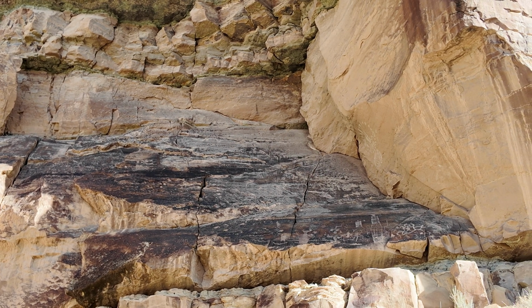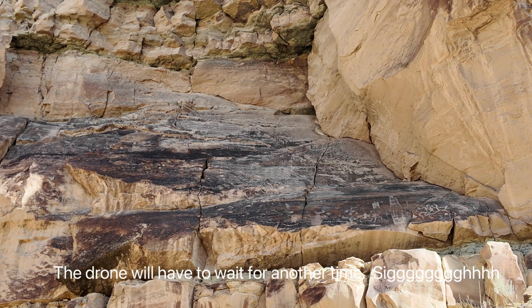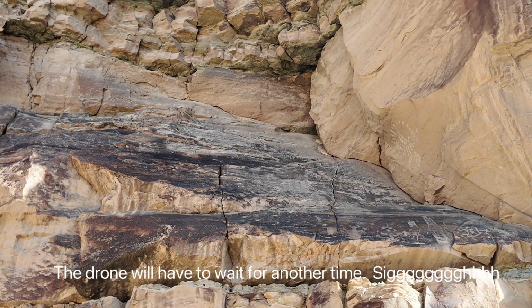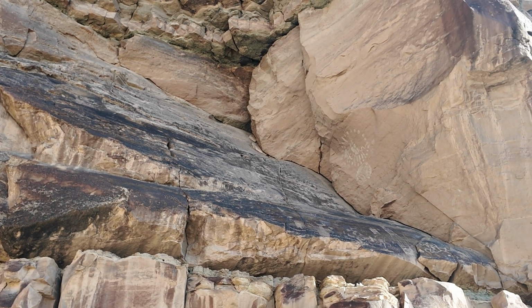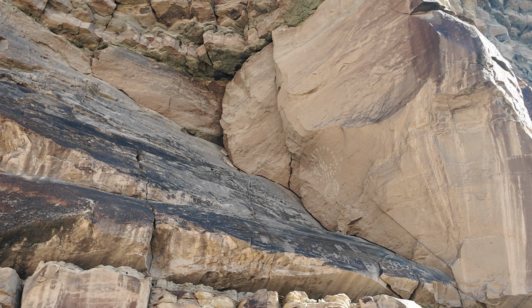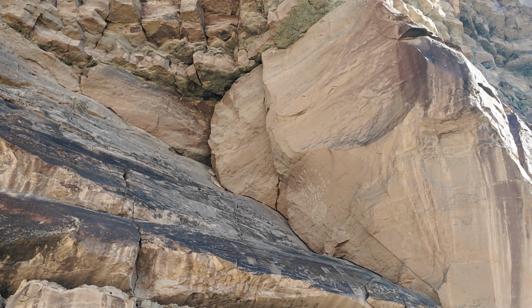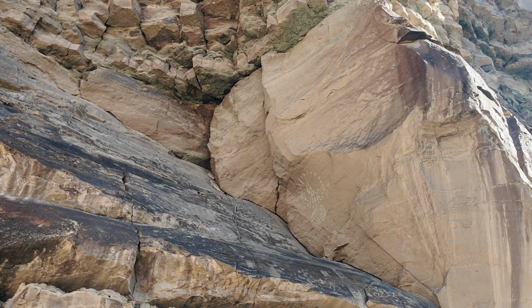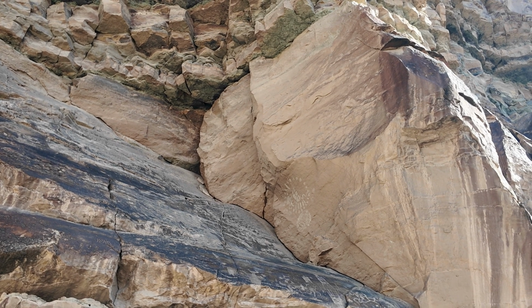All right. Whoa, look at the big one up there. Okay, so we've got to fly the drone up here, folks. There's more dots, there's squigglies, a ladder. Look at that big one up there. Right up. Where's my finger at? Right up there. I missed all those last time I was here. Those are magnificent.